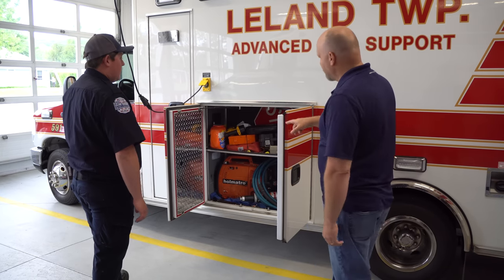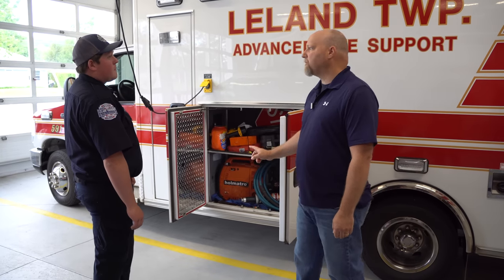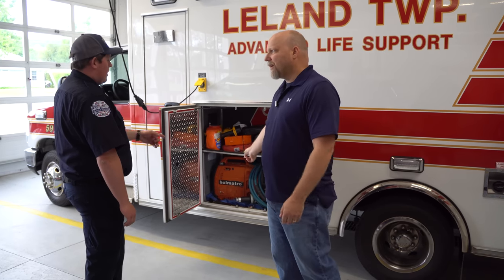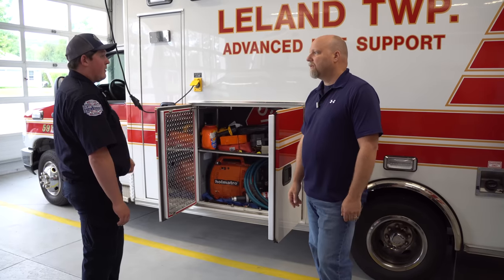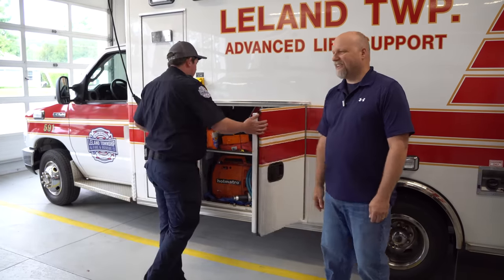This is awesome. I like to see that. I think more people should do this on their ambulance services, if they have the room, especially here in America, we have really big ambulances. Putting a combi tool there is important. Our new truck is going to have a battery-powered one. The new Genesis, yeah, those are nice.